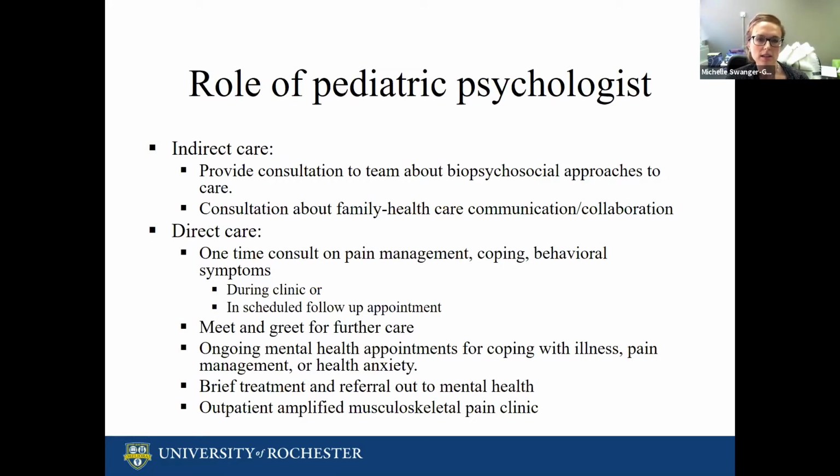So as far as what I do, I thought I would highlight this part that we don't talk much about, but is really an important piece of the work that we do, which is this indirect consultation that we do with our medical teams. Some of the things that I enjoy the most as a pediatric psychologist is sitting with the team, reviewing families and patients, and being able to say things like, and how is their mental health? Or how is their stress level? How's the family doing with that? And asking questions that help the medical team really think about the psychosocial pieces that might be playing a role.